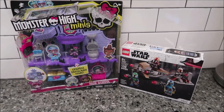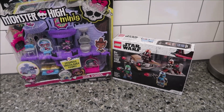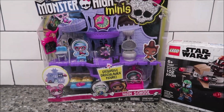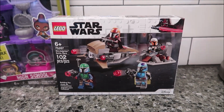And this is just a fun way for Gavin and me to get to participate, and they win for sure, and they get a prize. So we got Amelia this Monster High Minis, and it's a little house, and she'll enjoy playing with that. You get a character. And then we got Gavin this Star Wars Lego set.